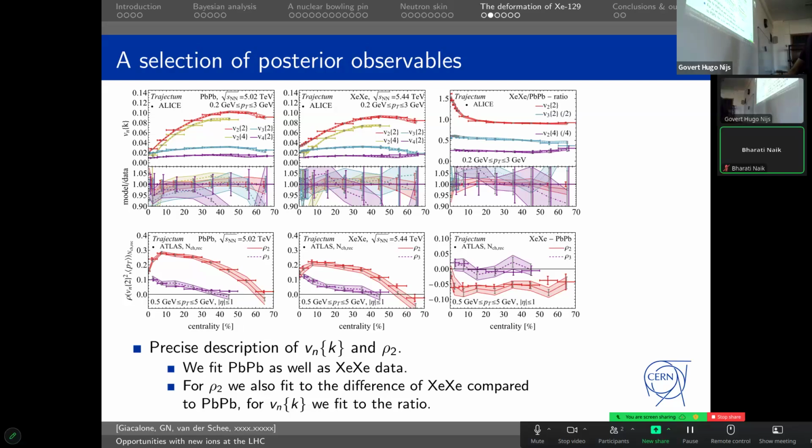Wait, can you repeat the last part? Will it be ALICE, or will CMS also have a go at it? Yeah, they all measure this, and then we choose what to fit to. Okay, but my understanding is that with CMS you essentially get forward rapidity. That's right, too? Not necessarily. CMS can do central rapidity stuff as well.